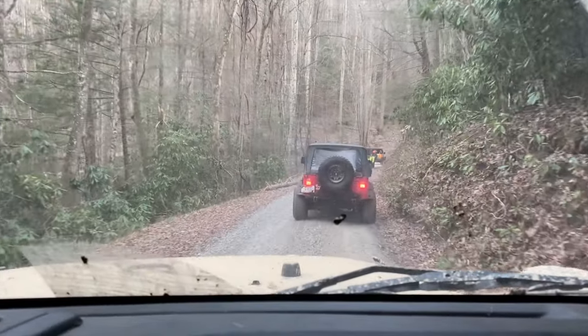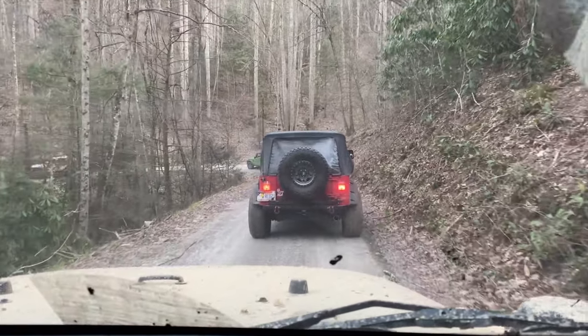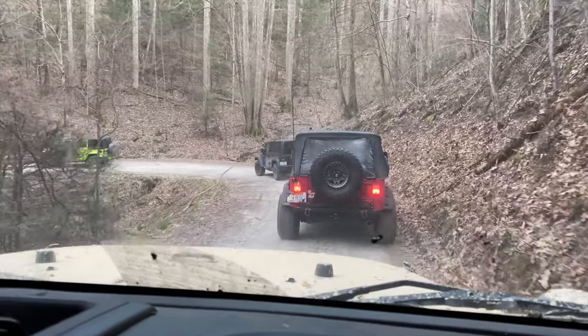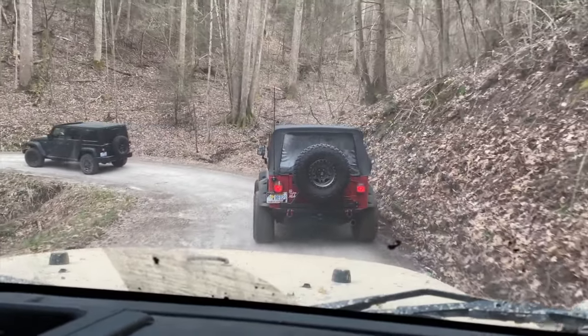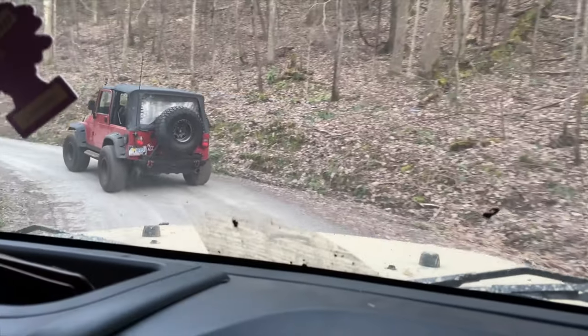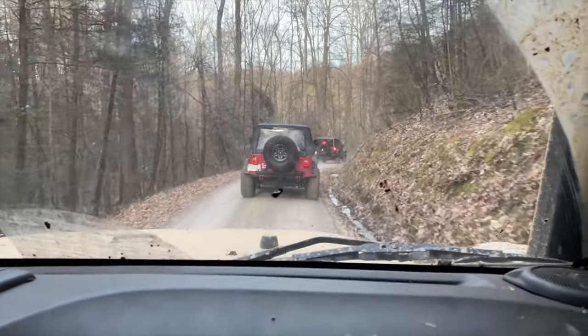I continue to be in two-wheel drive. Like I said, there was only that one water crossing with the rocks that I went in four low. So completely doable for even stock Jeeps. We are with a couple stock Jeeps. JKUs, it looks like they're all four-door. The TJ in front of us isn't stock, but he's done fairly well as well.